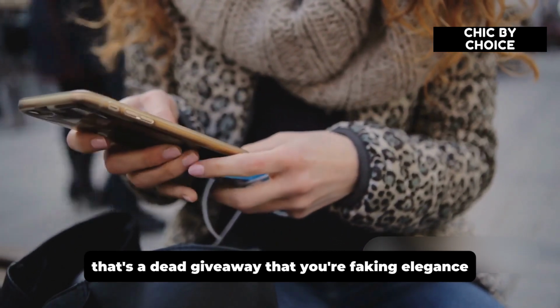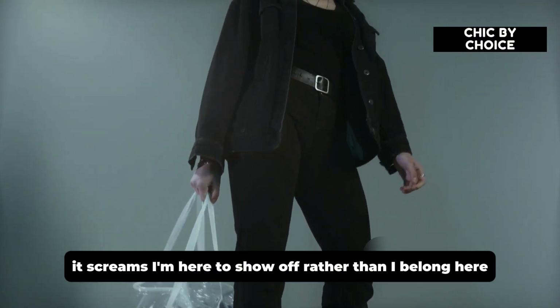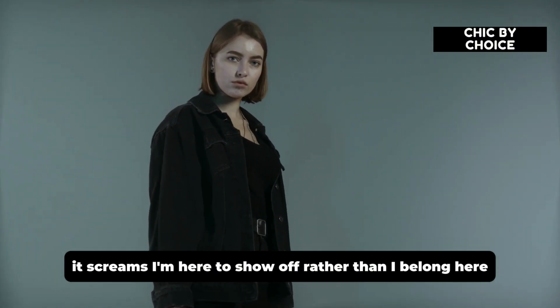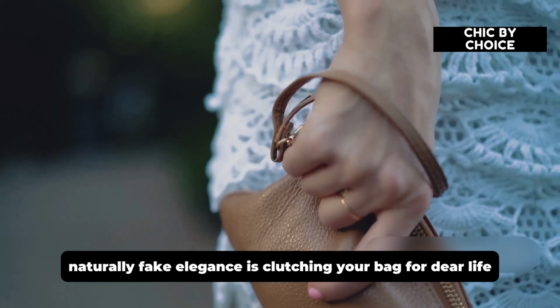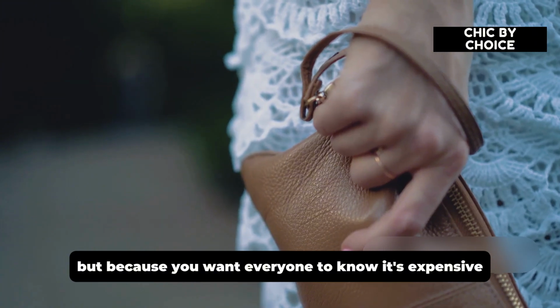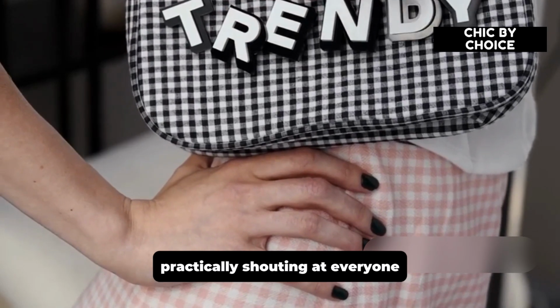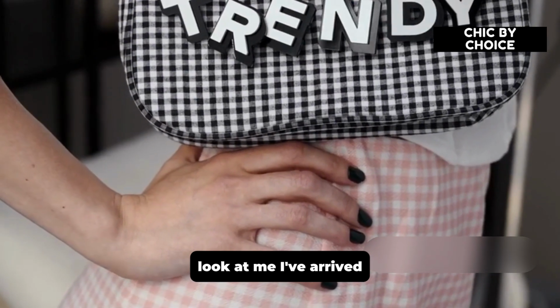That's a dead giveaway that you're faking elegance. This is trying too hard territory. It screams, "I'm here to show off," rather than "I belong here naturally." Fake elegance is clutching your bag for dear life, not because it's comfortable, but because you want everyone to know it's expensive. The logo is always visible, practically shouting at everyone, "Look at me, I've arrived."